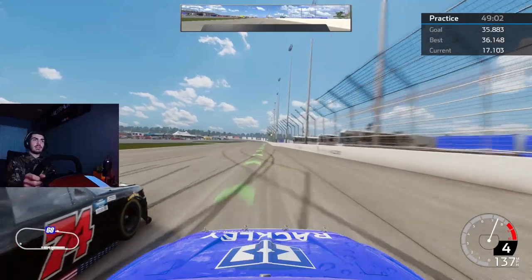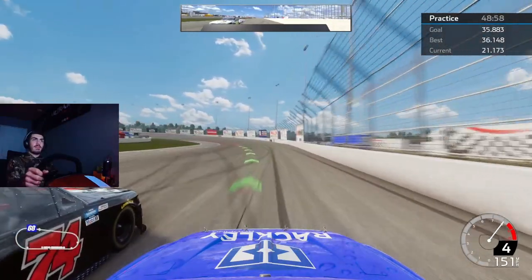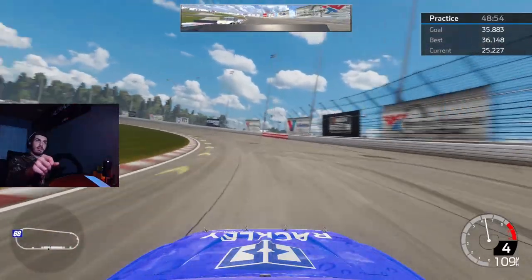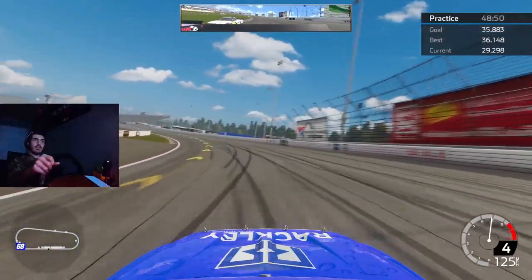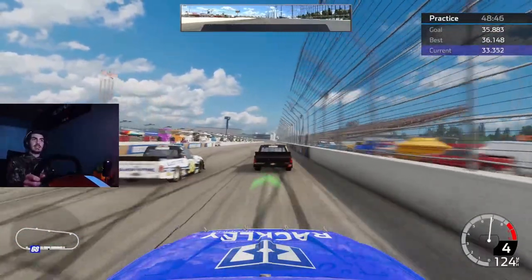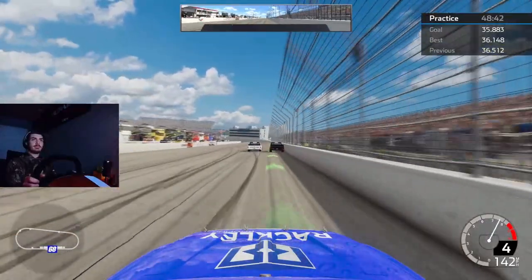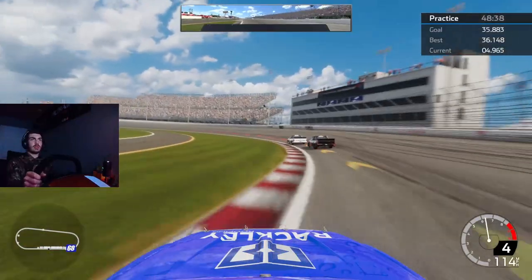We've got this truck to our inside. Got one kicking inside. We're just going to run around the outside. We got the good drive off, but he hit us. Overall, still not a bad lap there. Let's go for another corner here.